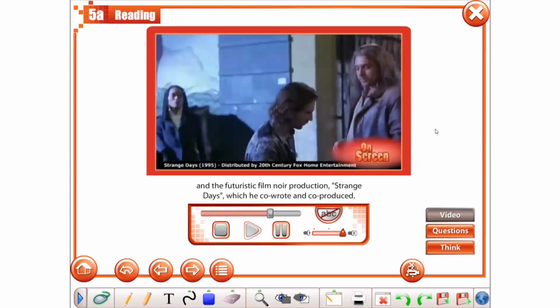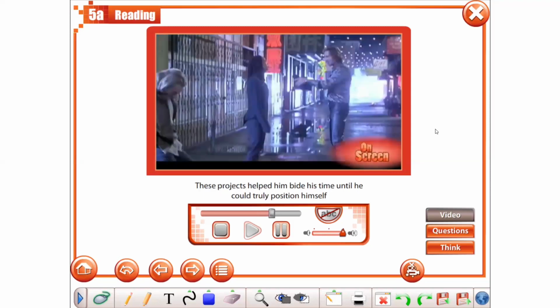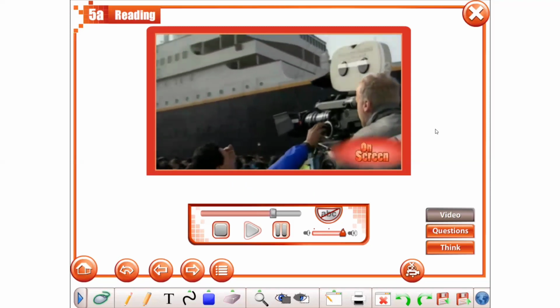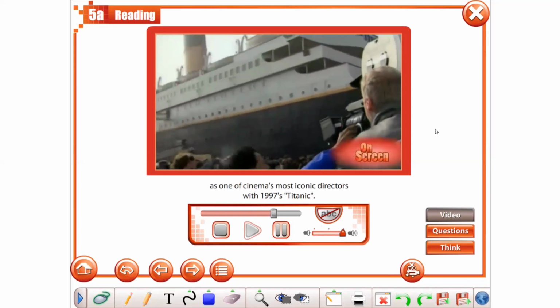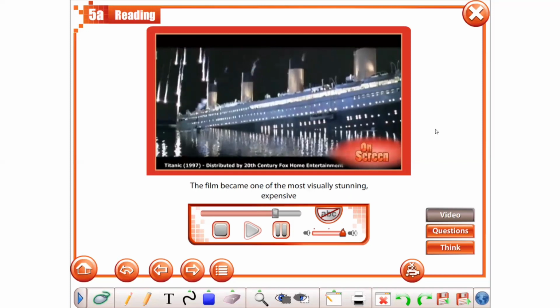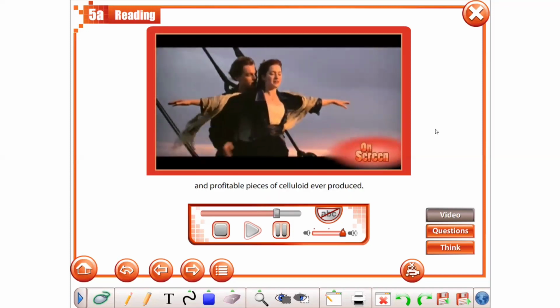And the futuristic film noir production, Strange Days, which he co-wrote and co-produced. These projects helped him bide his time until he could truly position himself as one of cinema's most iconic directors with 1997's Titanic. The film became one of the most visually stunning, expensive, and profitable pieces of celluloid ever produced.